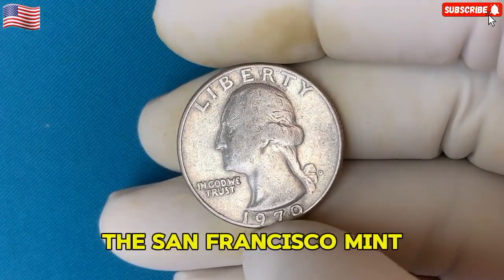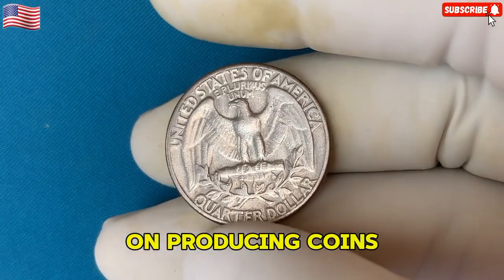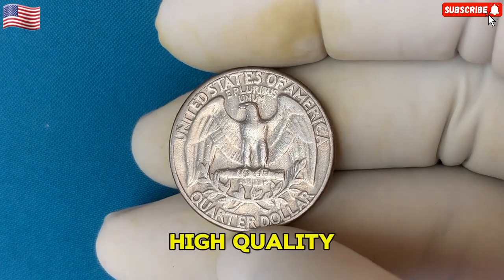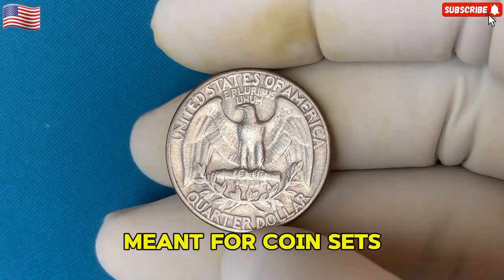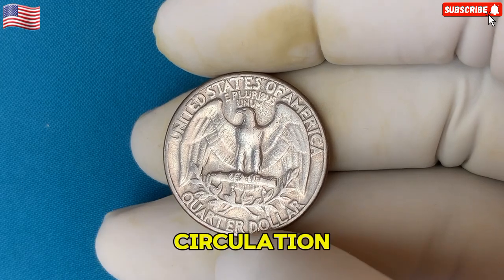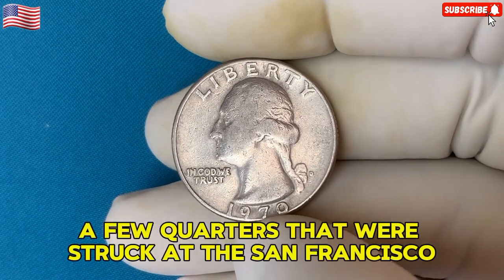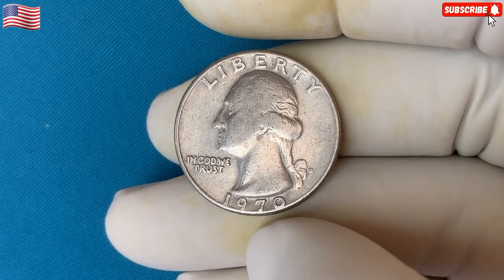Now, here's a fun fact most people don't know. The San Francisco Mint, by 1970, was primarily focused on producing coins for collectors. They were issuing proof coins, high-quality examples with mirror-like finishes and frosted details, meant for coin sets, not for everyday circulation, but every now and then, something went wrong.